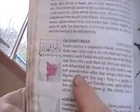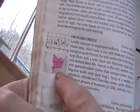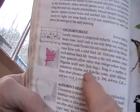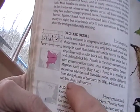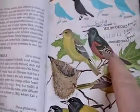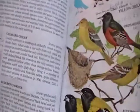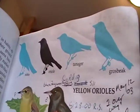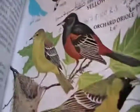Anyway, the reason I like this book, let me show you this book. It'll show you something about the bird, and it'll give you the map and the song and all the important things. And at the bottom is the call, like a low chuck. And over here is the picture, male, female, and the nest, if it's important. Plus, comparisons for when they're flying around and you can only see the silhouette. Is that what it's called? Silhouette?